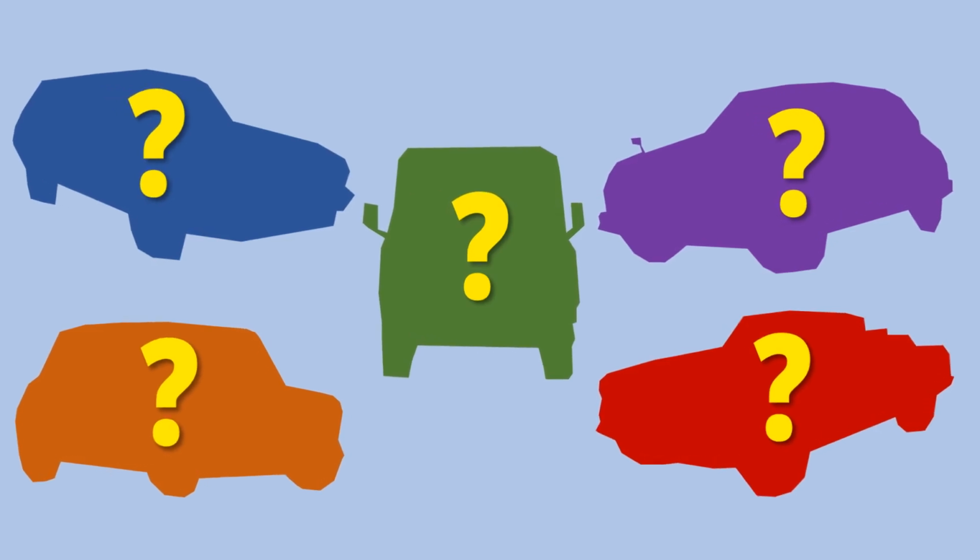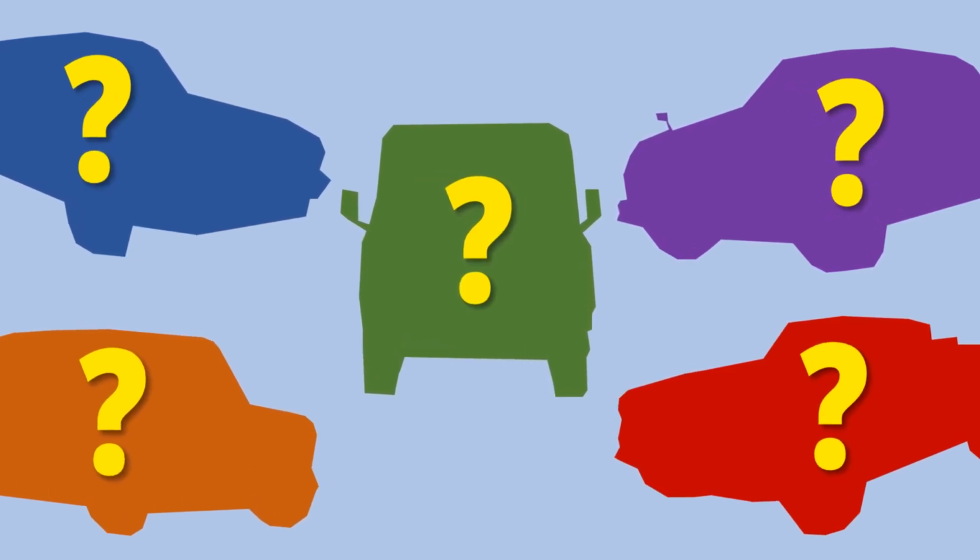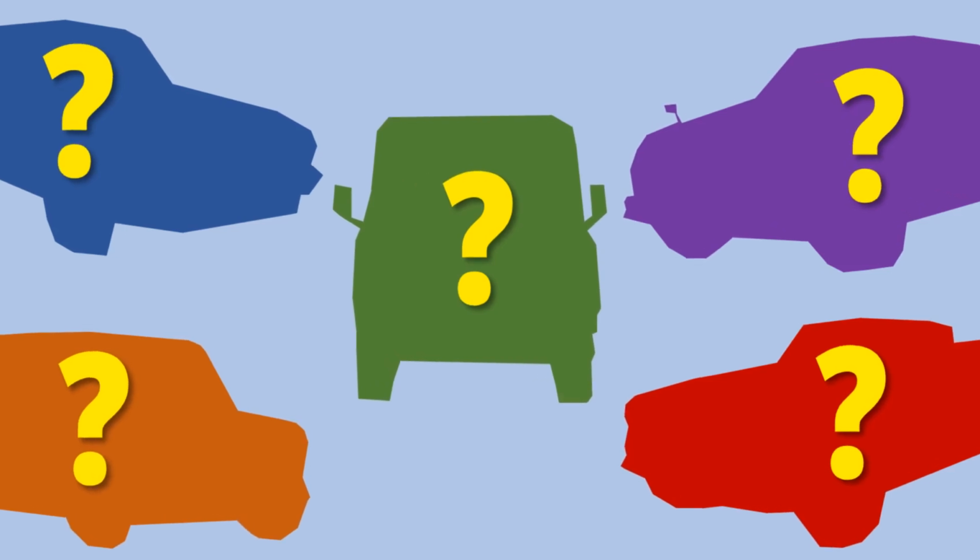So I've picked out 5 British classics to give you some idea of how to get into classic car ownership at a decent price without having to spend a fortune on maintenance.